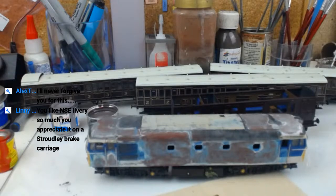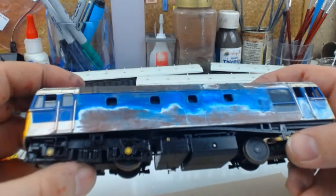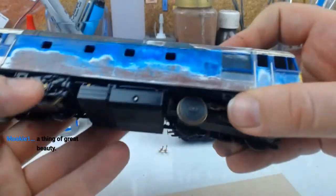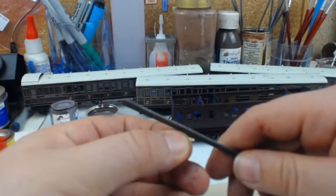But there's my NSE liveried 33. NSE livery, so much you appreciate on a Stroudley brake. I do not. And look, there's the other side. This was 33035 once upon a time in NSE livery. It was halfway through getting stripped down for a repaint into green. A thing of great beauty. What? An NSE liveried Stroudley brake is not a thing of beauty. But my NSE liveried 33, on the other hand.